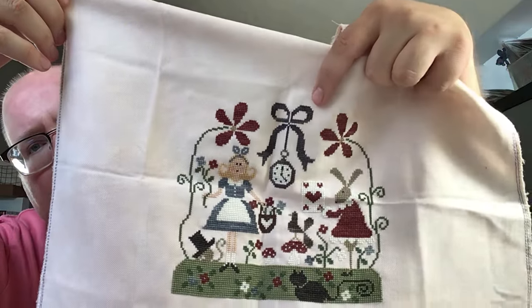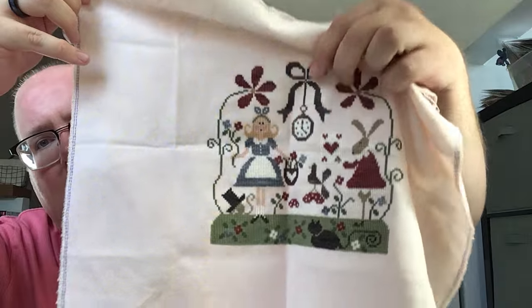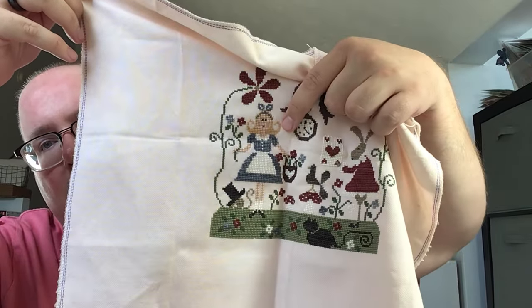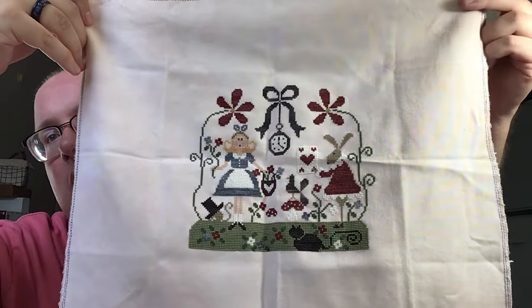So this bow here is actually what was called for in her dress. And I thought that bow was too dark, so I switched to this blue that was used elsewhere in the pattern. I like it a lot better, but everything's called for. And this is Alice by Tralala.